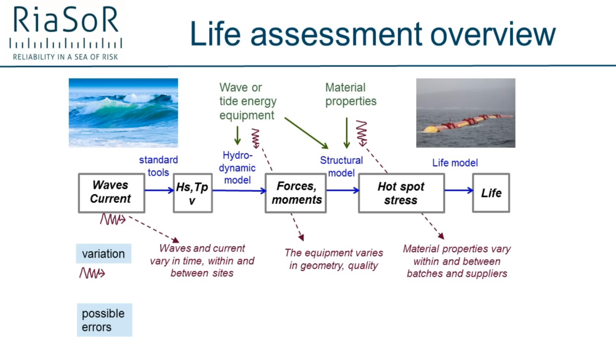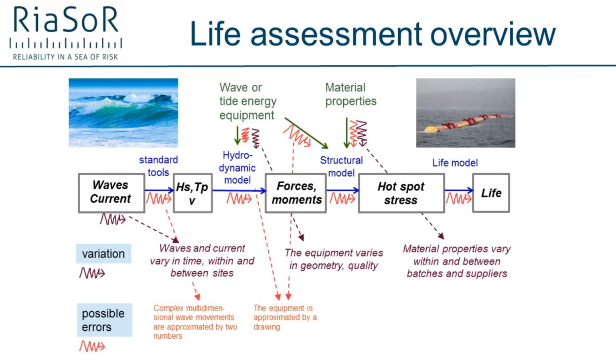What is worse is possible errors, and we also have a lot of possible errors here. For example, in the first step, when you move from waves to significant wave heights, you go from complex multi-dimensional wave movements, and you approximate it with just two numbers. So there you introduce some bias, some error. The hydrodynamic model, of course, is a numerical model, a physical mathematical model, which will also be erroneous in some way. And if you have not calibrated it, have not validated it in a real environment, then you have to take into account that there may be quite large errors in these calculations.